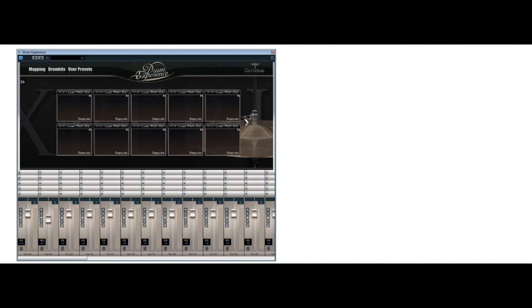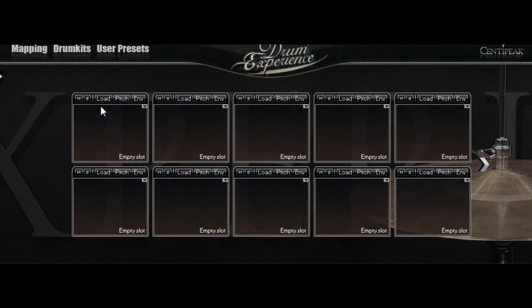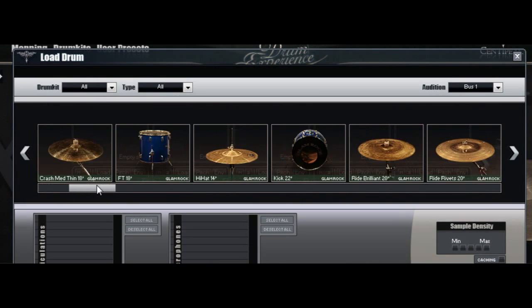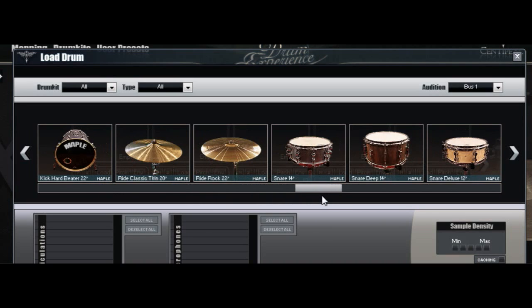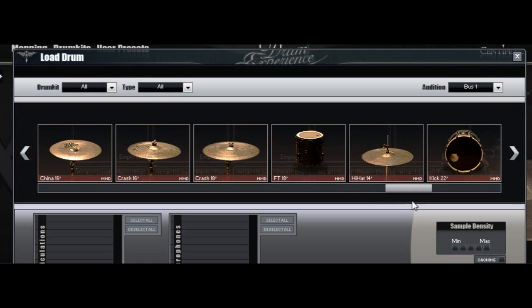It's not easy to know where to begin telling the story of Drum Experience because it's jammed top to bottom with incredible features. But what could be a better starting point than the stunning dynamics of the drums? Every drum has a level of dynamics that overshoots everything you might have heard.